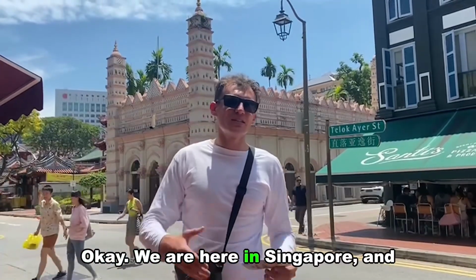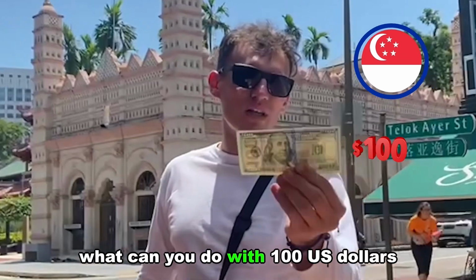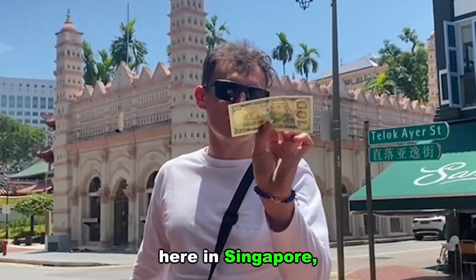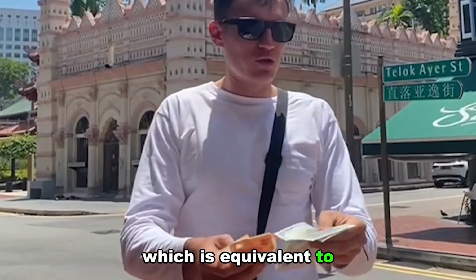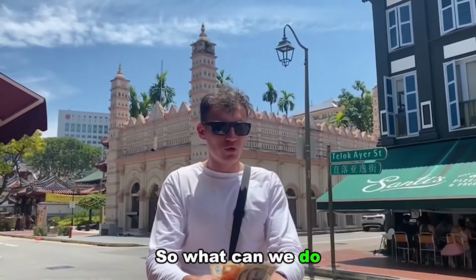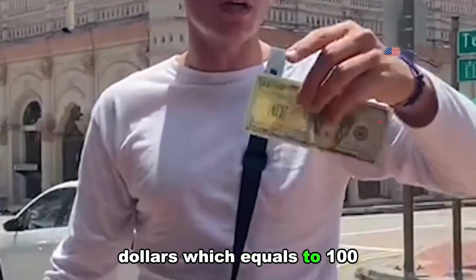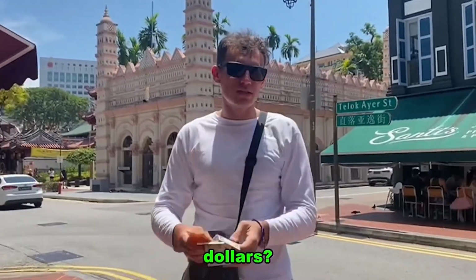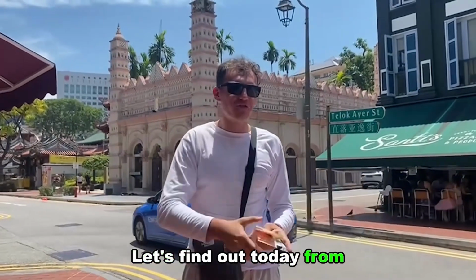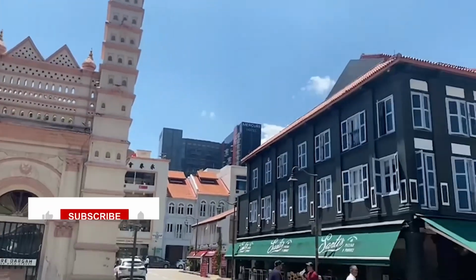Okay, we are here in Singapore and we will see what you can do with 100 US dollars here in Singapore, which is equivalent to 130 Singapore dollars. So what can we do with 130 Singapore dollars, which equals 100 American dollars? Let's find out today from Singapore, the famous Telok Ayer Street.